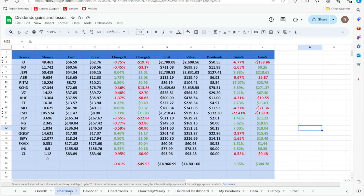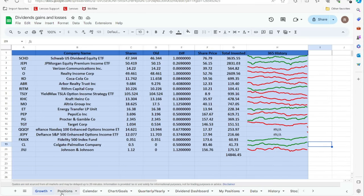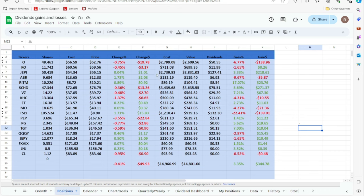So jumping over to the positions, if you guys want to see again just the 365 history, I'll blow that up here, what's green, what's red for the last year. CSCHD is back in the green again. Verizon is now back in the red. Kind of flip-flop.